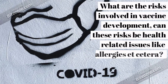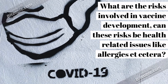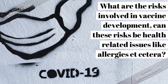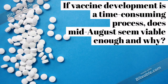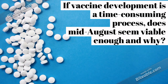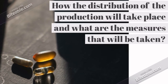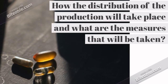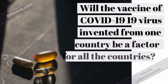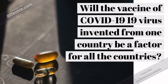What risks are involved in vaccine development? Can these risks be health related issues like allergies, etc.? If the development of a vaccine is so time consuming, then how are the companies claiming to launch the vaccine by 15th August? How are the distribution and the production going to take place, and what measures will be taken? Will the vaccine for the COVID-19 virus invented in one country be effective for all the countries?